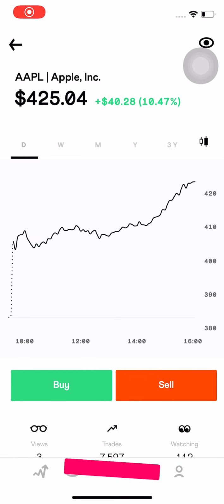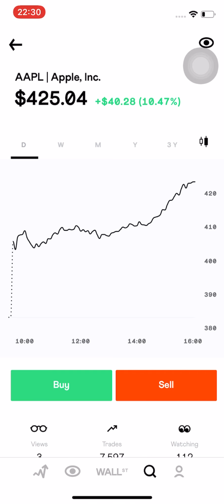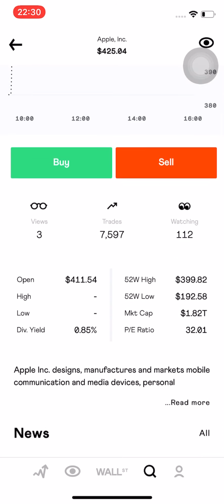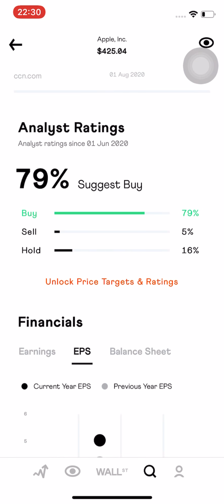So now that we've gone through the notification thing that they had on the app, we're just going to run through what the actual page looks like per stock. I'm going to use Apple as an example. $425, which is insane, by the way. But yeah, I'm just going to go through what these new features look like in the app. So now you can see the analysis rating, which is 79% saying suggested buy. Then you've got 6% saying sell, and the rest is saying hold.